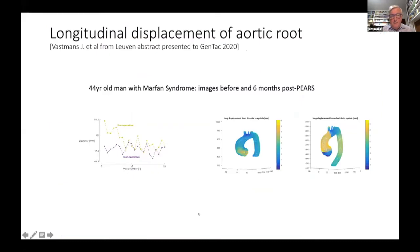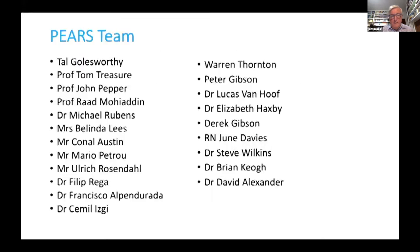Very recently, our colleagues in Leuven have looked at longitudinal stress. Many people were concerned about transverse stress, but actually it's longitudinal stress that is important. And here we have a picture of a patient with a Marfan aorta before the PEARS operation. You can see this is very enlarged here and also rather abnormally bent, whereas after the sleeve has been put on, there is less longitudinal displacement, as shown on the graph here, and also a much more normal shape. This is about to be presented in the United States at the GenTAC meeting next month.